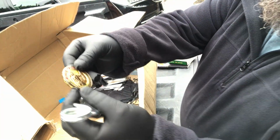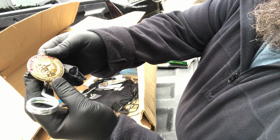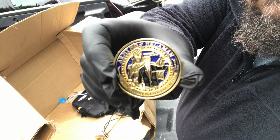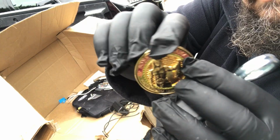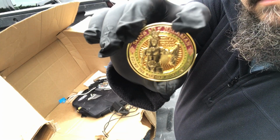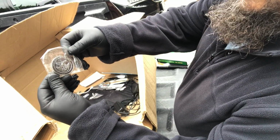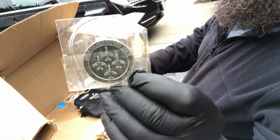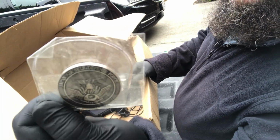Found another coin. Army of Helaman. You guys know what that is? There's another coin. Japan Air Self-Defense Force. What? I've never seen that before.